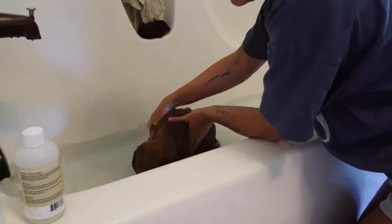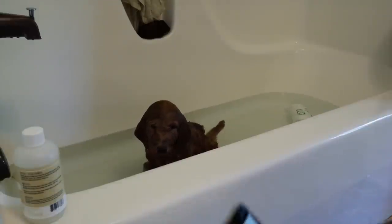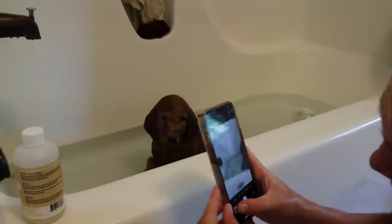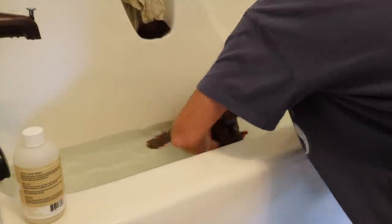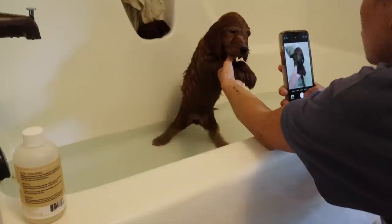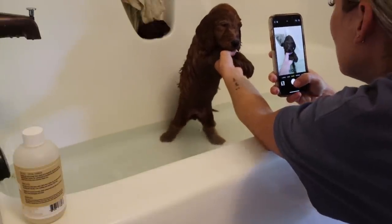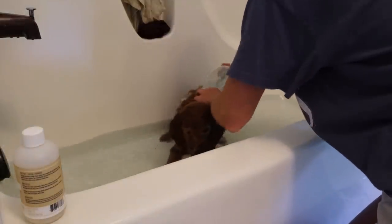And look at that. I'm going to get my phone to get pictures too, because families love the first bath. Hi, buddy. Oh. Puppy, puppy, puppy. That water hit my camera wet. Hey. Please, leave me alone. I don't want to be annoyed.